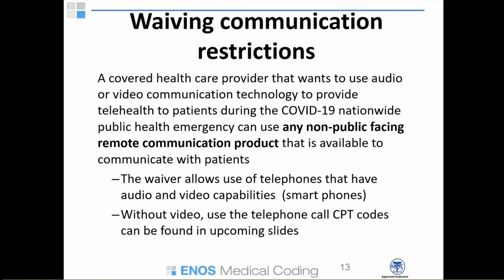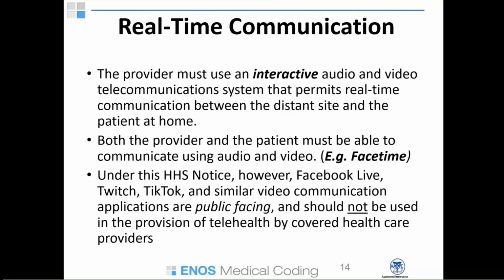Smartphones have audio and video capabilities, and that's the big takeaway. You want to make sure that both the patient and the provider are on some kind of a device that has audio and video capabilities. Without video, then you can use the virtual check-in and telephone call CPTs that we'll discuss in upcoming slides. Real-time communication is something that is required. So the physician has to use interactive audio and video so that they're talking live, such as FaceTime.